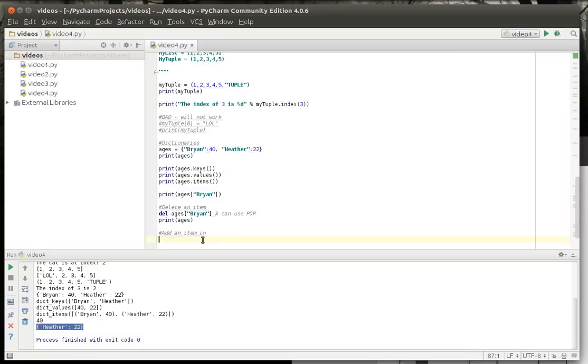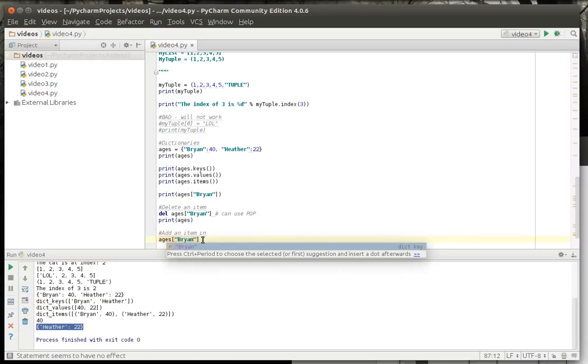Add an item in. I can tell my eyes are getting tired. That's one thing I didn't like about the eye surgery: now my eyes get very tired very quickly. It makes video games kind of a challenge.